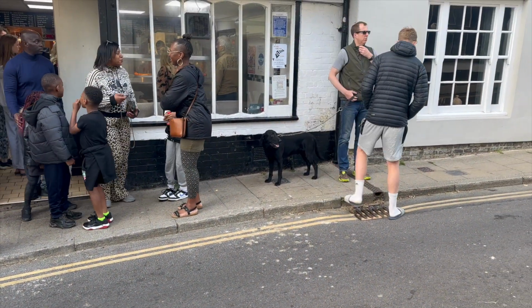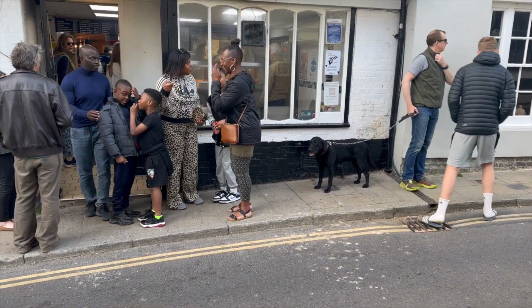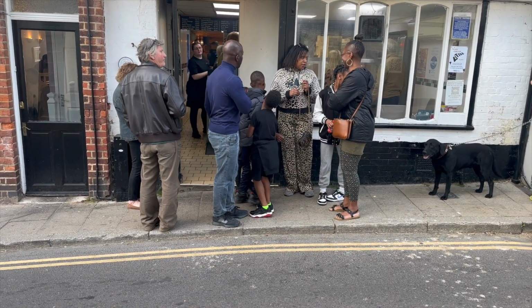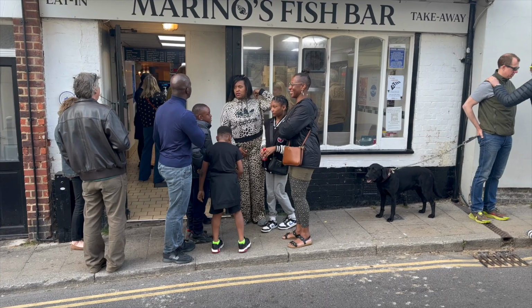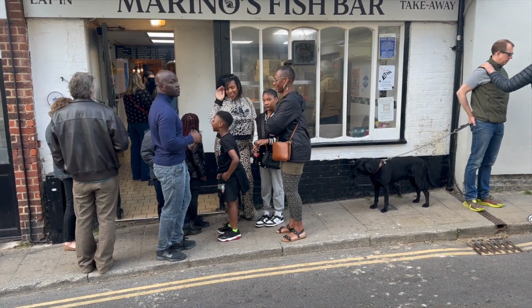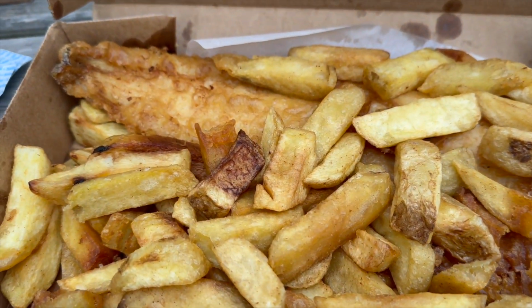As you can see, there's a big queue out here waiting for their fish and chips. This is a top class, top rated fish and chip shop, Mario's. But you know what? We've heard what we've heard, but let's see what it tastes like. Here we go, haddock and chips, looking delicious.